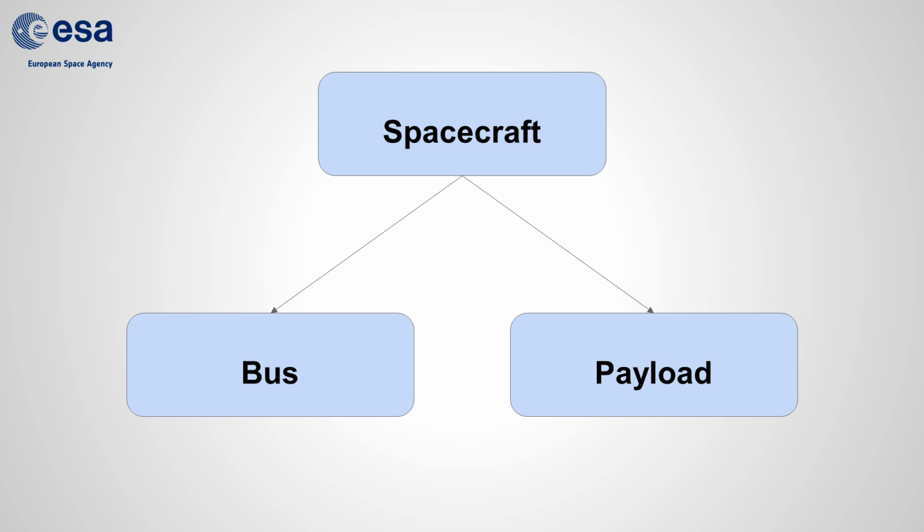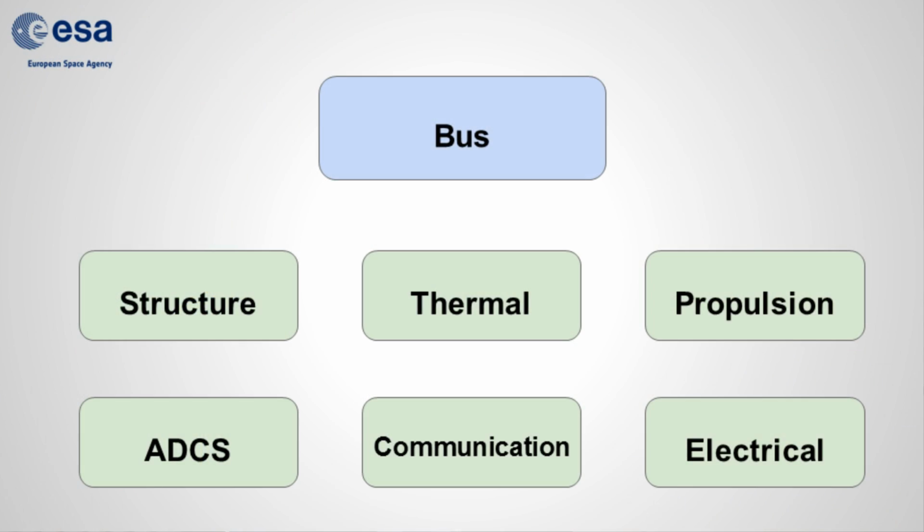The spacecraft has two main parts, bus and payload. The spacecraft has many subsystems, and those of course are extremely important if you want to have a functional satellite in orbit. Spacecraft of course come in different shapes and sizes, and it's very important to understand that every spacecraft is customized based on the requirements of the mission, meaning that you always build and design the spacecraft around the application that the satellite would perform in space.